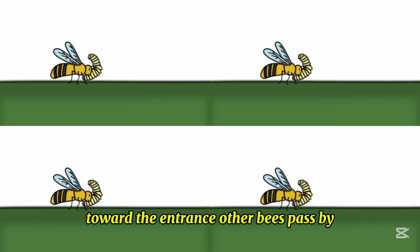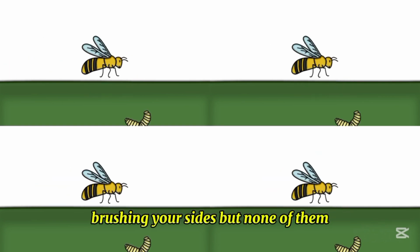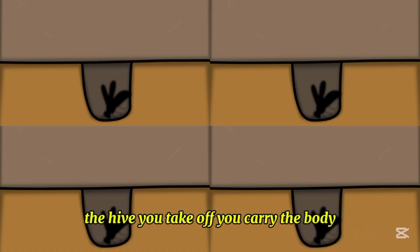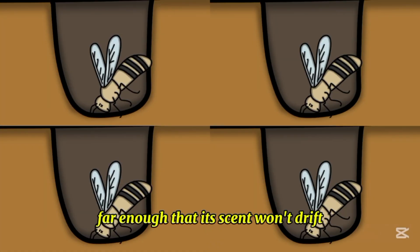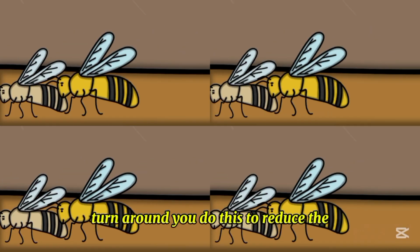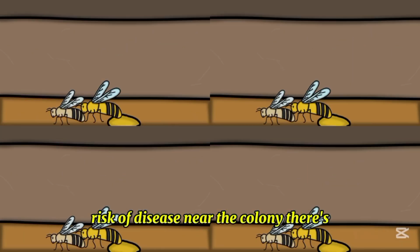Other bees pass by, brushing your sides, but none of them stop. This isn't their job. At the edge of the hive you take off. You carry the body far enough that its scent won't drift back, then drop it onto the ground and turn around. You do this to reduce the risk of disease near the colony.